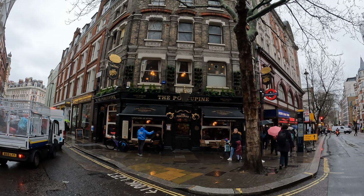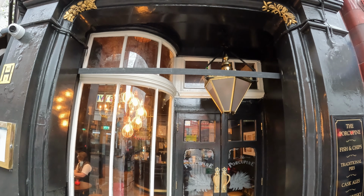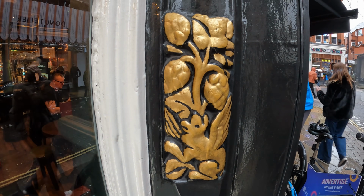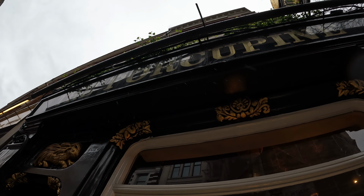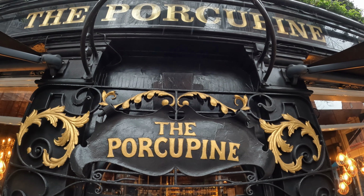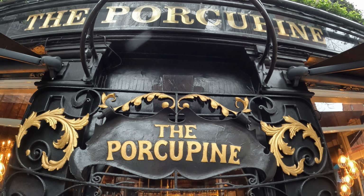It's very much a corner pub and has been, as far as we can tell, for most of its history. It has 3 entrances, which presumably indicates that at some point there would have been 3 distinct bar spaces inside. There's some really nice gilded carving around both the window frames and the doorways, and perhaps the nicest part of that is some carving of a porcupine above one of the doorways over on the left hand side. There is something like a cartouche, I think it may well be ironwork, above the door to the centre that bears the name of the pub, the Porcupine.